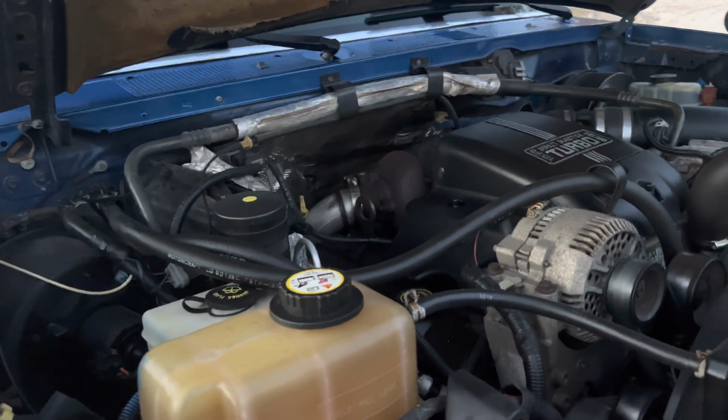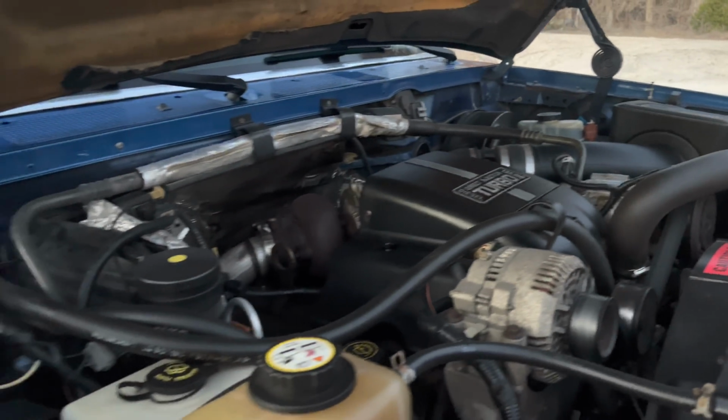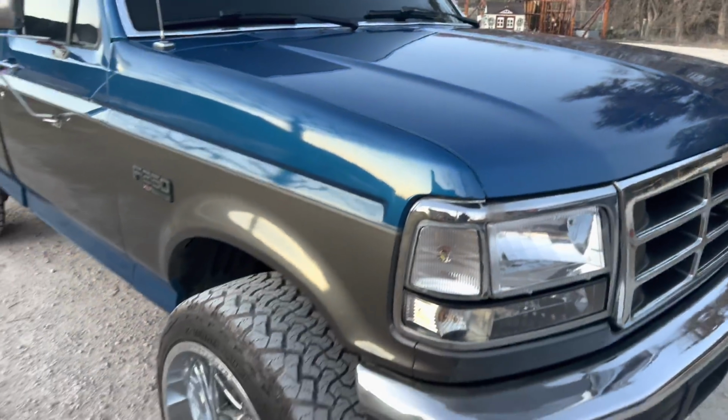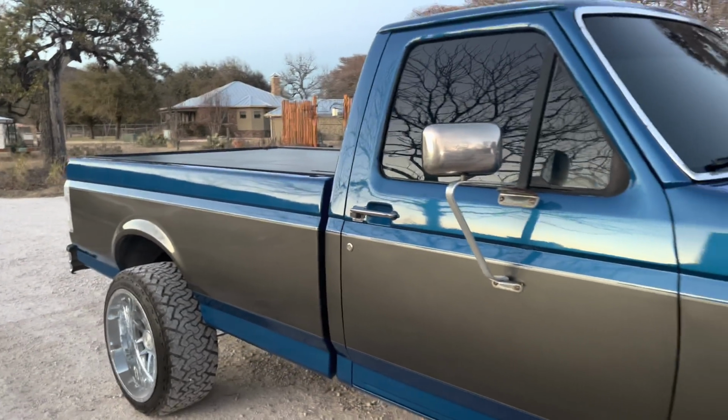Don't build too much power, but it still has a little bit of go. When I test drove it, it drove absolutely amazing. But let's go ahead and close the hood. And moving on to the underside of the truck, all the cab mounts were fully replaced with S&B cab mounts. So the ride quality on this thing is actually really good.